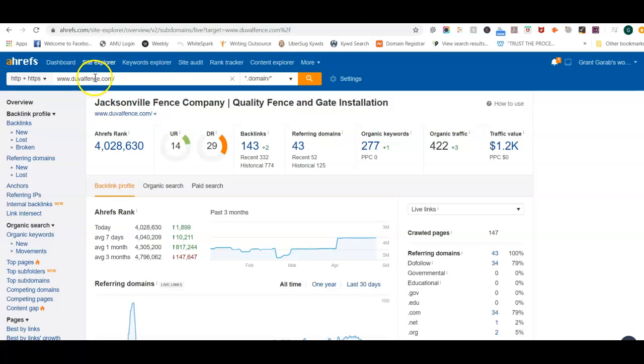So we got Duval Fence in here. Their DR is 29. Remember how I said that's the number we're paying attention to? Yours was 0.2. They're at 29. They don't have that many more referring domains than you. You had 11. But obviously theirs are more powerful. Remember how I said that they're not created equal? Well, this is a good case because 43 backlinks is actually pretty weak. But he must have some decent ones to give him this much power and that much trust.